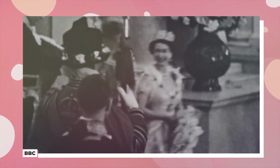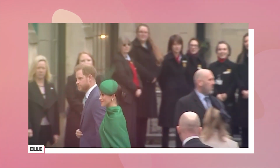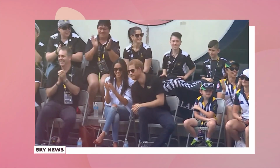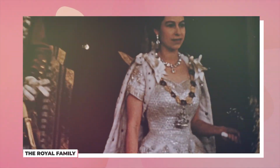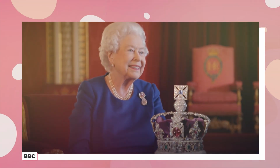The royal family has given us some of the most memorable fashion moments in history. From the classy, to the controversial, to the casual, it's time to dive into the most iconic royal looks. So there are some disadvantages to crowns, but otherwise, they're quite important things.